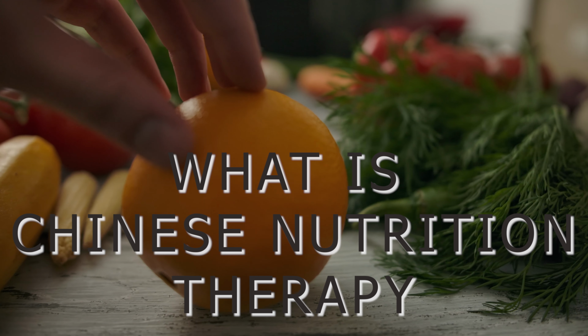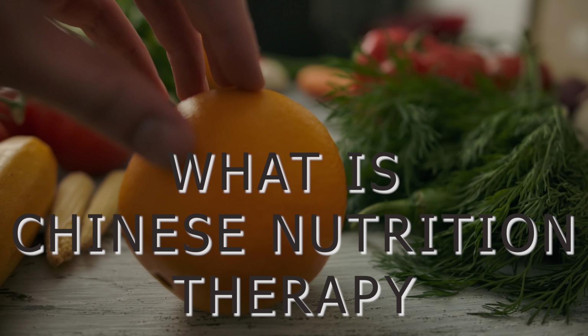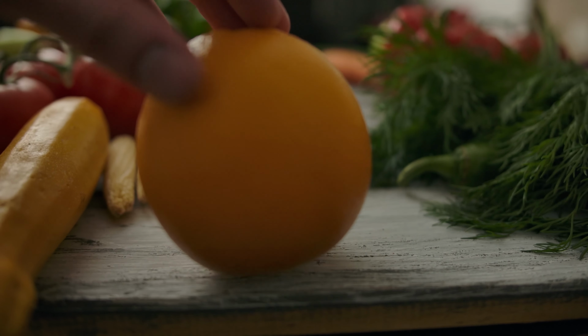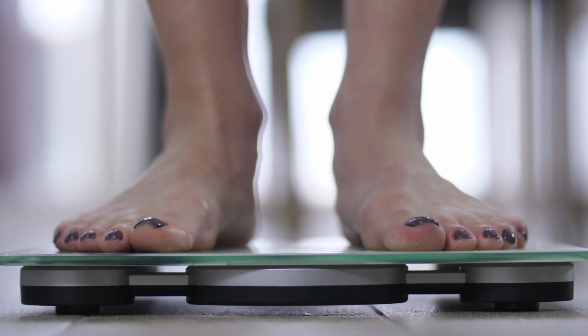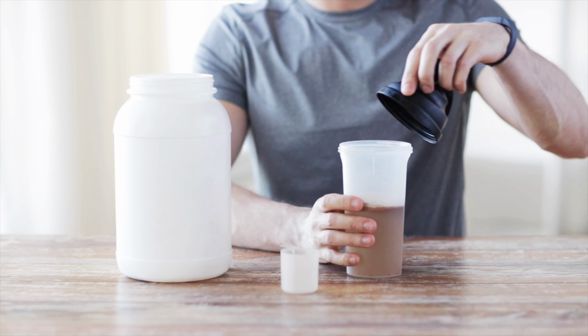And today is about Chinese nutritional therapy. Some great info to help you figure out how to use Chinese nutritional therapy for yourself. Almost all the nutrition information we share in the West is about weight. How many calories in our food, how to count calories, how to eat processed food to lose weight, right? How many of you have grabbed those shakes and protein bars to help lose weight, myself included?